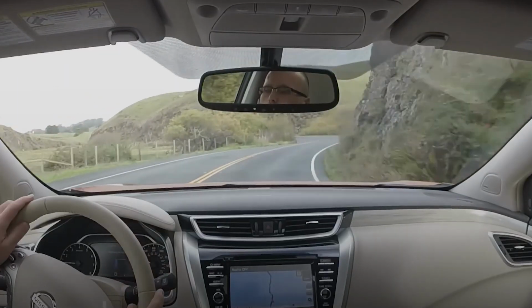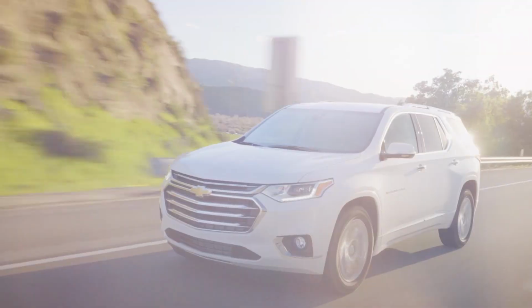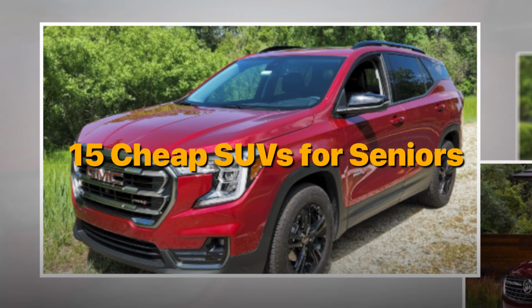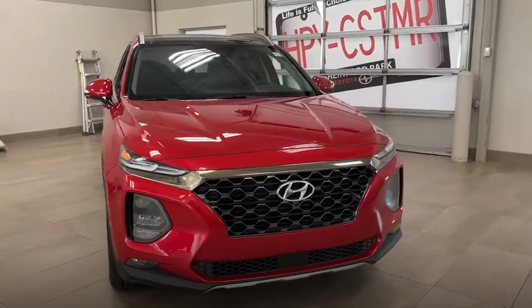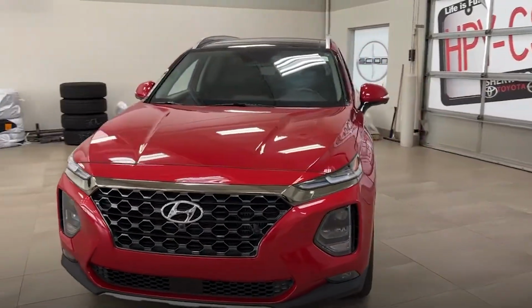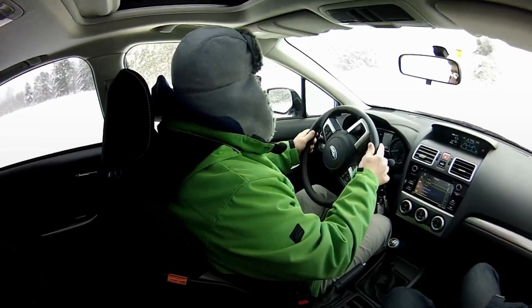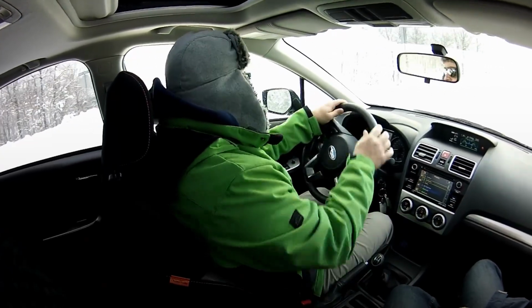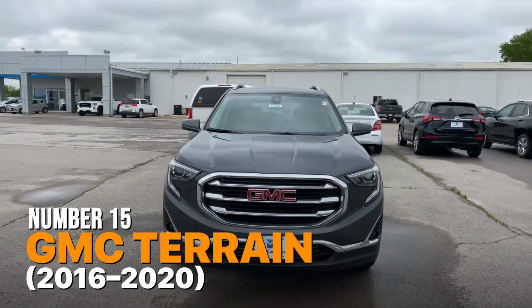Easy to drive, comfortable on long trips, and built to last without sky-high repair bills. Today we're breaking down 15 of the best picks, ranked by real-world reliability, ownership costs, and everyday comfort. And stick around. Our number one choice is so dependable, many owners drive it well past a decade with zero regrets. Number 15, GMC Terrain, 2016 to 2020.